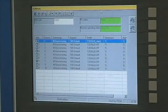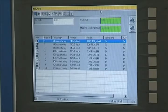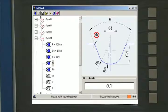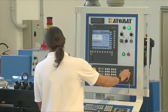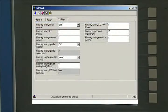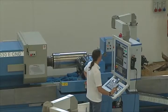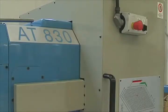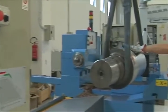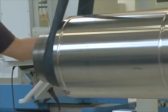Powerful CAM software is embedded in the Rollwork software. A basic library for all groove shapes is included in the base program. The operator, by choosing the groove shape, is prompted to input all the necessary parameters that define a specific groove by a simple, intuitive interface. Therefore, Rollwork can also manage a dedicated library of profiles, specifically tailored for each customer's needs.